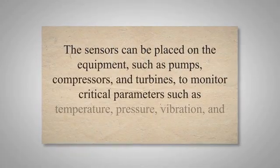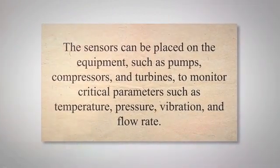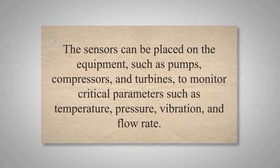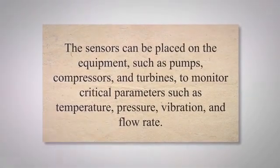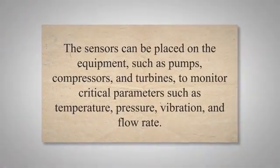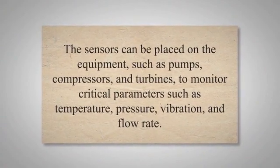Install sensors and monitoring devices. Once the critical equipment has been identified, the next step is to install sensors and monitoring devices to collect data on equipment performance. The sensors can be placed on the equipment, such as pumps, compressors, and turbines, to monitor critical parameters such as temperature, pressure, vibration, and flow rate.